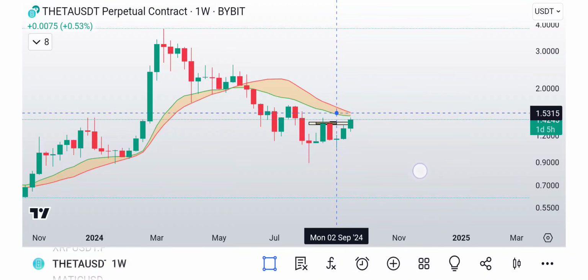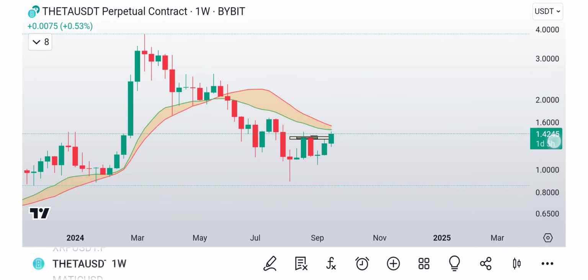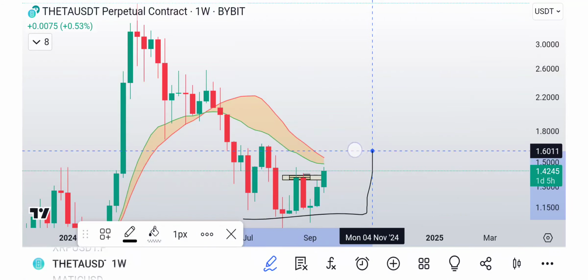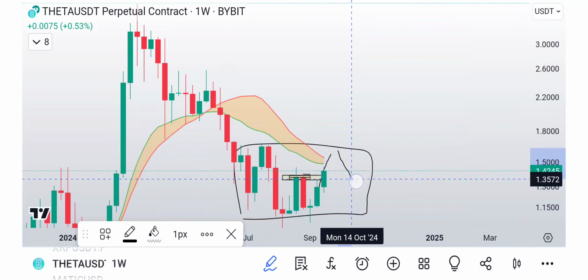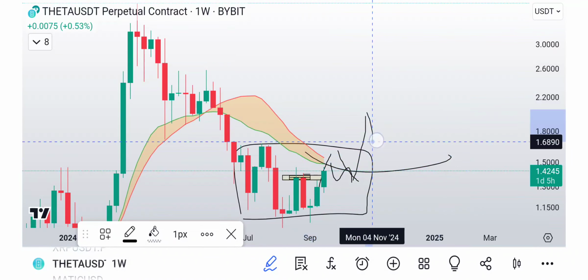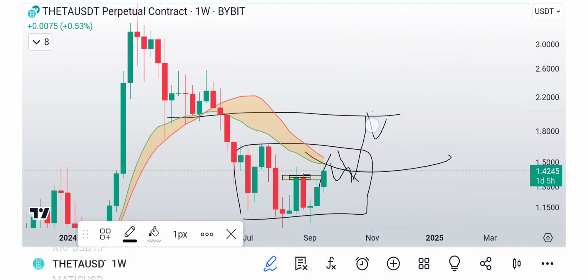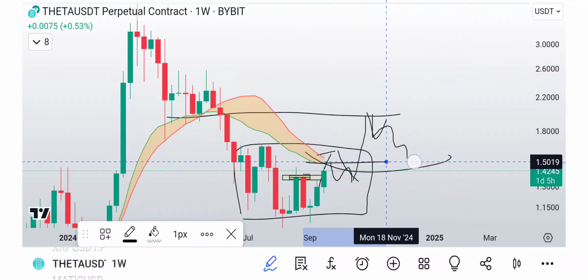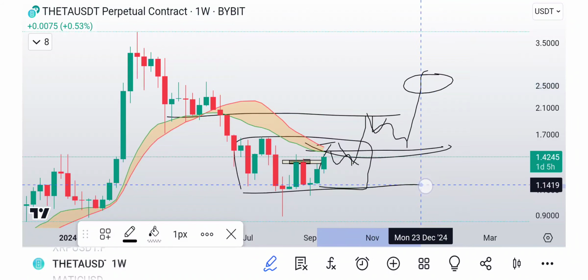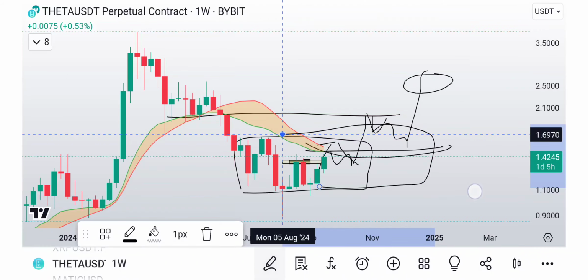You guys know where I stand on Theta, right? We have a base here. We could come up, maybe pull back, flag out a little bit, but then ultimately break out, get back to $1.90, flag out again, backtest, and then get higher. That's kind of how I'm envisioning Theta. It could be a little bit longer, but that's how I'm thinking here.